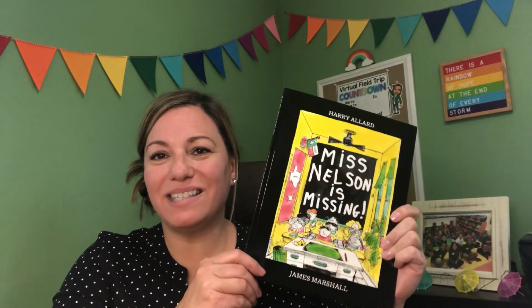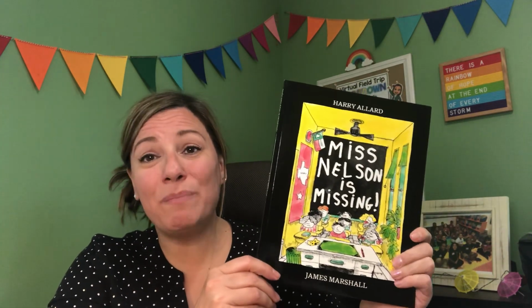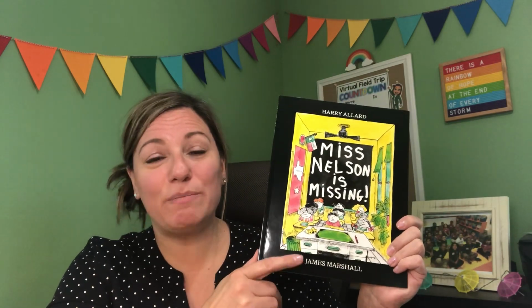So the book we're going to be reading today is the story about the worst class in the whole school. Oh yes, this was not a good class. This book is called Miss Nelson is Missing. Now, this book was written by Harry Allard and illustrated by James Marshall.